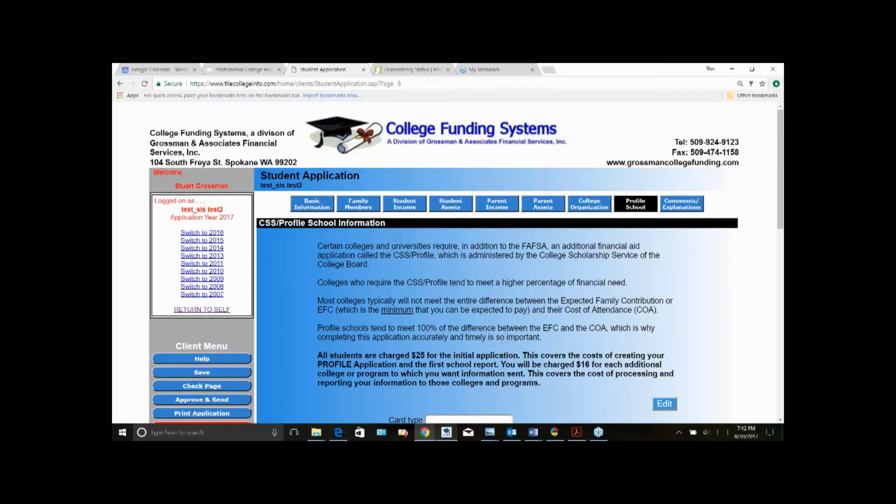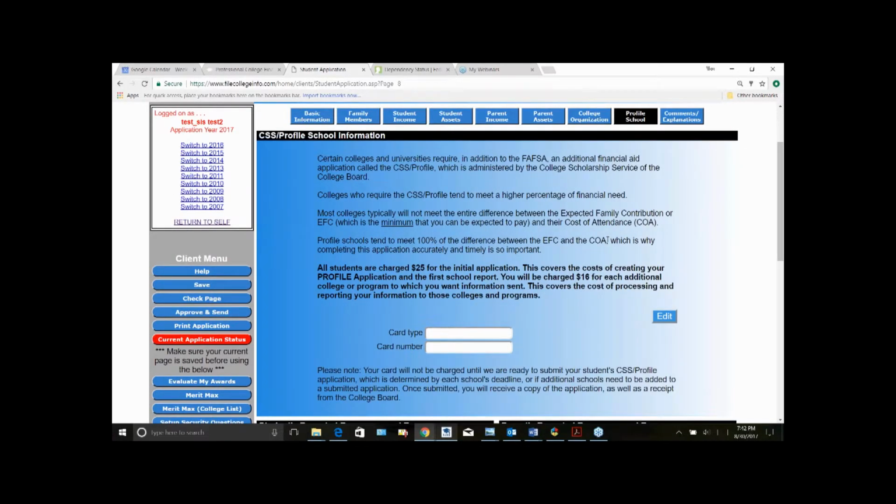So here is the information for the profile school. All right, so very important. You'll see here it asks for a card type and a card number. This money is not going to us. This goes to the College Board, the College Scholarship Service. And so you can see here the application itself costs $25 and each school is $16.